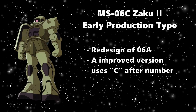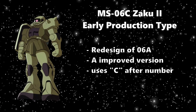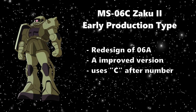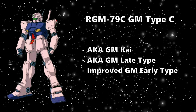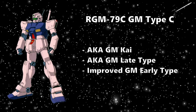Now, C is shown in the MS-06C Zaku early production type, which is an upgraded better version of the A type, and it's also found in the Federation mobile suits, the RGM-79C Jim, or the Jim late type. So it being an upgraded, improved Gogg does fit the name as well. Whatever it stands for, I doubt it stands for canon.